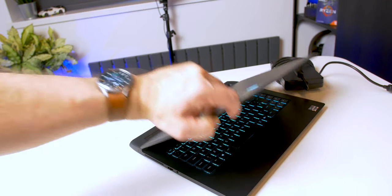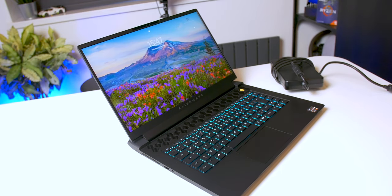So for me, the ownership experience of this laptop just doesn't quite correlate to the price you're paying for it, $2,000. I think buyer's remorse might kick in for some people after they pull this out of the box, but to be honest, mate, none of that matters or should matter if it performs. And it kind of did and kind of didn't, right?